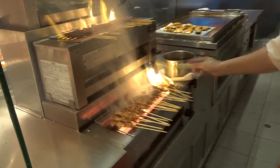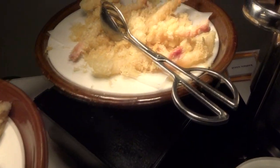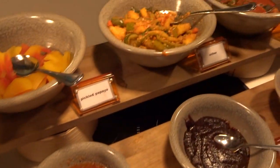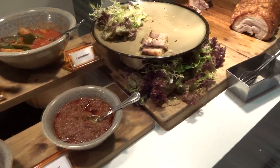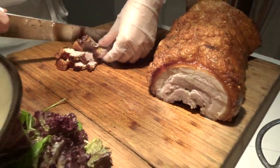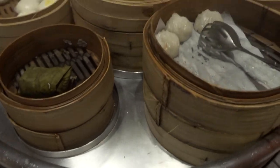Wow! Okay. Thank you. It's the Japanese station. Oh no, this herbal pork rib soup, some vegetable tempuras, shrimp tempuras. Ooh, look at those. Here they have some dim sums.